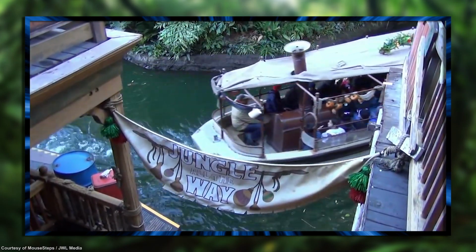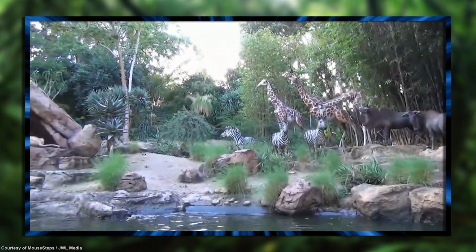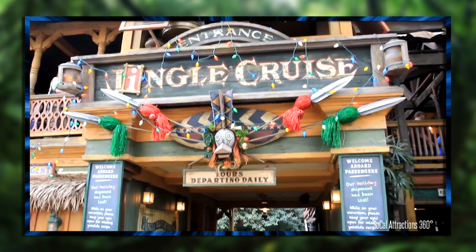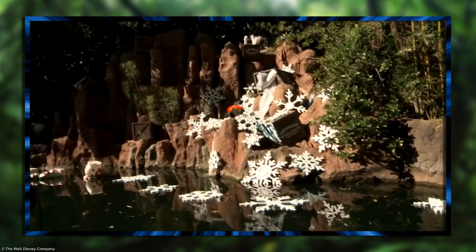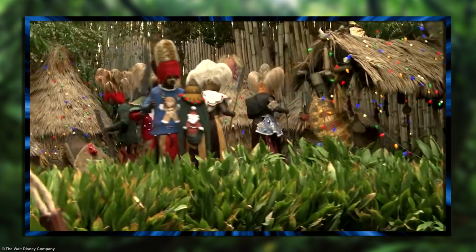2013 saw the first incarnation of the Jingle Cruise, but the first year was pretty lackluster, as aside from the queue and boats, only a single scene featured any real decorations. However, the following year was a whole other story, as virtually every single show scene was filled to the brim with all kinds of holiday decorations.